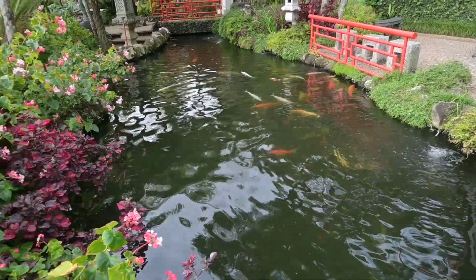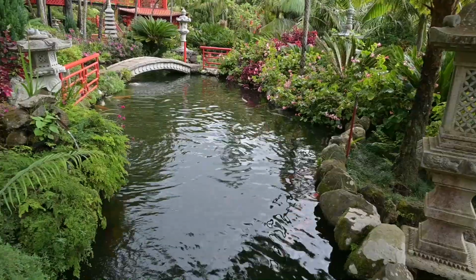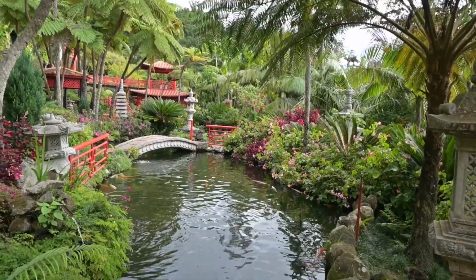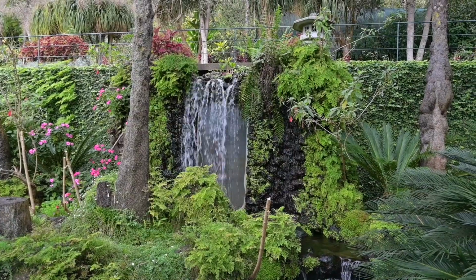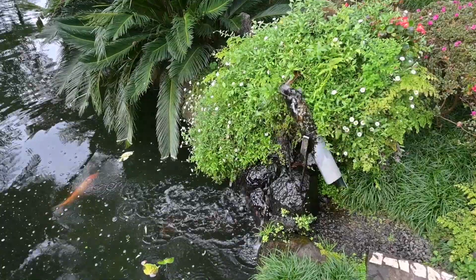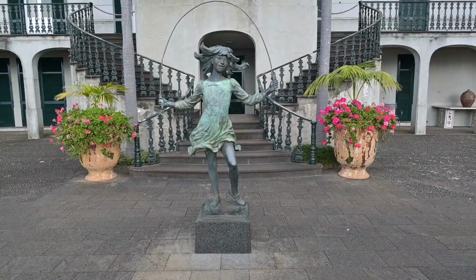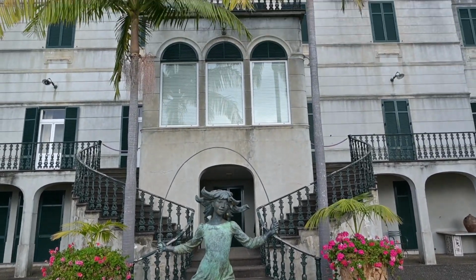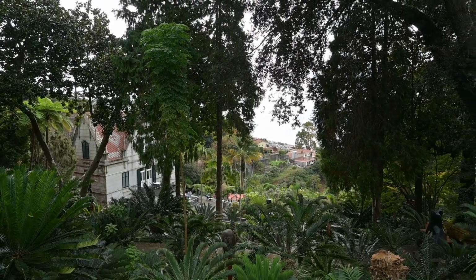Well, I take it back. They do have koi. They have thought of everything. I think we did come here, you know. I feel like I remember this. Now we could take the gondola back down, but there is a better way.